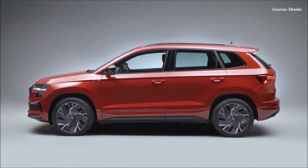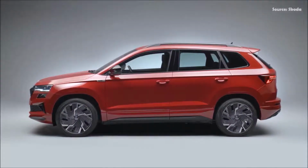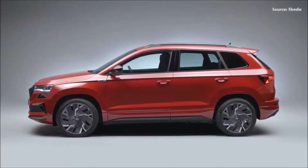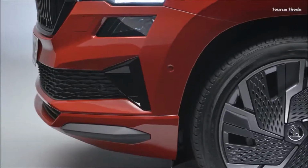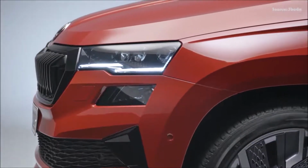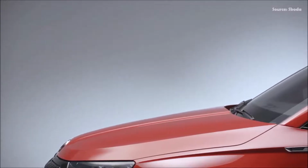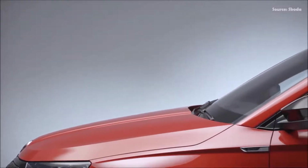Hi everyone. 4 years after its launch, the Skoda Karoq gets an update. The Czech carmaker has refreshed its second SUV model range to ensure its continued success. In addition to an even more refined design language, the update brings sustainable materials, new technology and more efficient engines from the current Evo generation to the compact SUV.